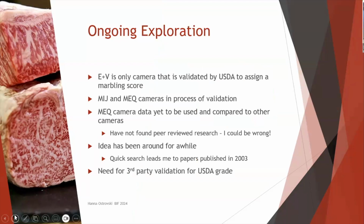The MIJ and MEQ are in the process of validation, they're almost done, but that can be lengthy. So the MEQ camera data has really yet to be compared to other cameras. I really combed through Google Scholar camera studies. I haven't really found any peer-reviewed research on the MEQ. I could be wrong, please tell me if you know of a paper.